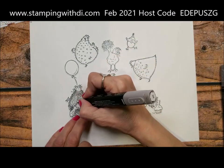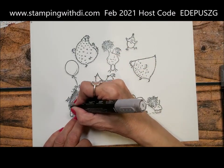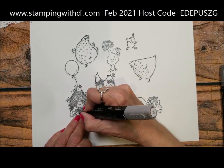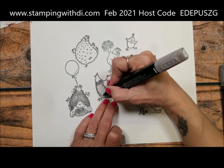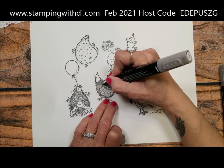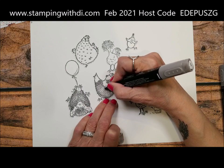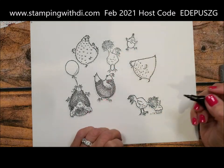You had them already, Stacy? Well, hopefully this will give you an idea of a fun card to do with them. Yeah, demonstrators, we could get them earlier, but now everybody can get them. And I love that they came out with the matching one.